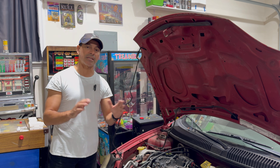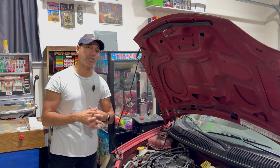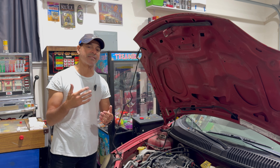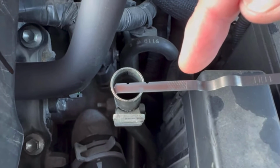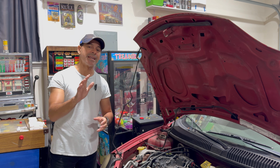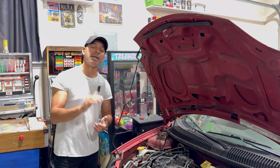If you have the dipstick, that's even easier because you can pull it out, you can check the color of the fluid. You always want it to be that translucent kind of color. You don't want it to be black or dark brown because at that point, it's already starting to burn and your transmission's in danger. This is a perfect example. You can see the color is good, nice and translucent. Levels are good as well.